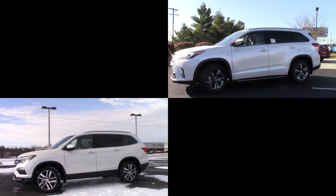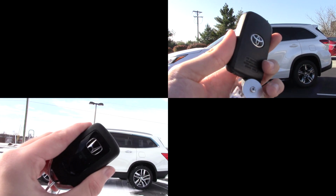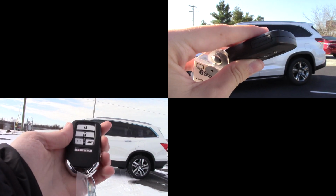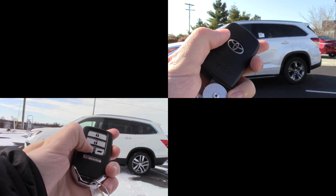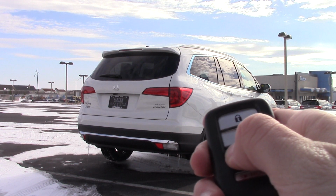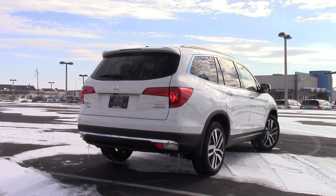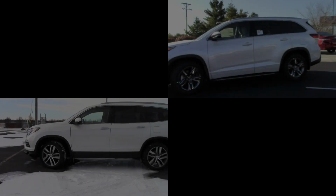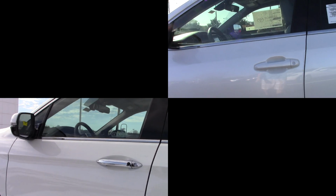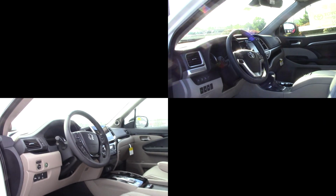Let's start off getting into the vehicles. Both have the brand's typical key fobs, so on the Highlander it is plain black plastic, and on the Pilot, shiny black plastic with metal trim. Both models also have remote start, even though Toyota doesn't have a dedicated button. The doors will unlock automatically via sensors behind the handles.